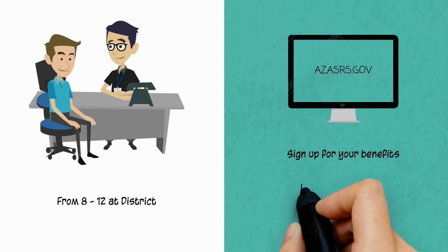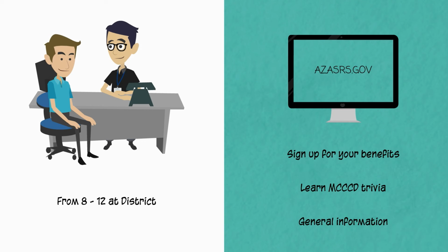Every little bit helps. If you are a full-time classified employee, you are required to participate in the Arizona State Retirement Program. Click on azasrs.gov for information. This will be included in the email with your new hire packet along with all of the links mentioned in this orientation. Also remember, the general orientation is about 4 hours long, from 8 to noon.